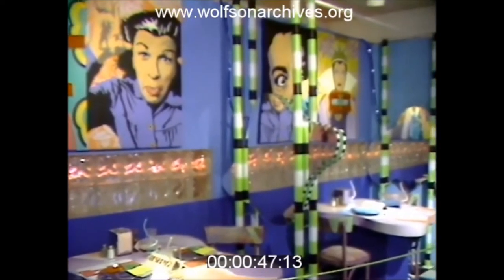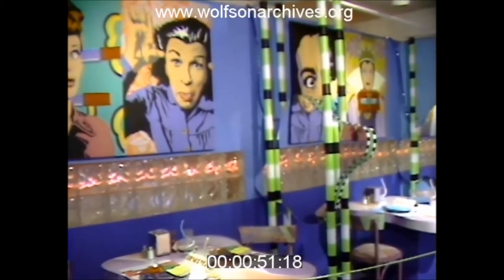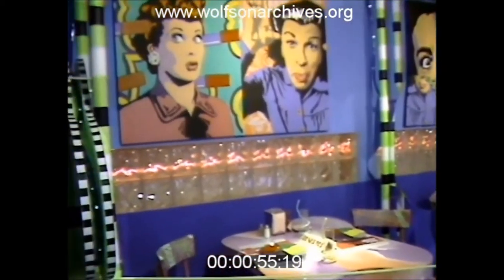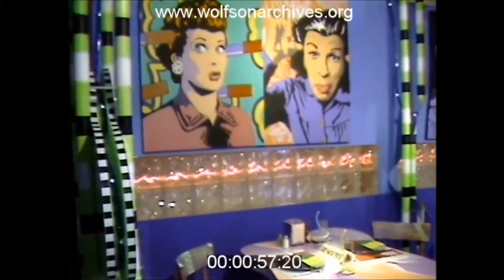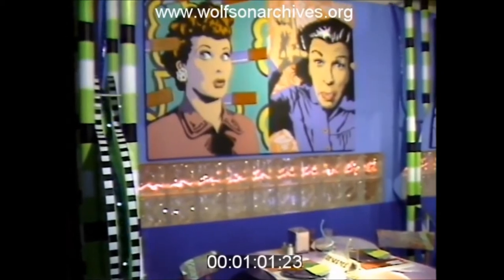The paintings were by Martin Krylov. They fit in very well with the sort of super graphic overdose kind of feeling about this thing. It's very high key, and it's a wonderful kind of environment for a late night rendezvous of adventurous people.